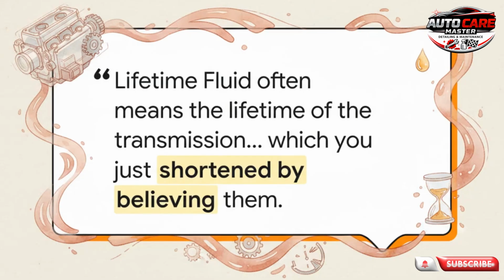And you know, it is not just about the gasoline. Let's talk about another super critical fluid, your transmission fluid. Now, you've probably heard car makers talk about their lifetime fluid, but I love this quote because it hits the nail on the head. It says, "Lifetime fluid often means the lifetime of the transmission, which you just shorten by believing them." And that is the absolute truth. All fluids break down over time. There is no magic liquid that lasts forever.